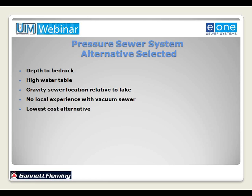And then finally, lowest cost alternative. Funding was being sought through USDA Rural Utility Services, and the present worth analysis for each alternative was considered. In general, and those listening can consult with their local funding agencies, generally the lowest present cost alternative is going to be the one that would be funded by the federal funding agencies. So that played a big key.